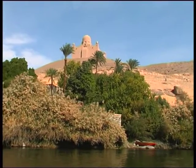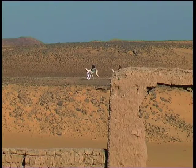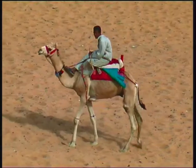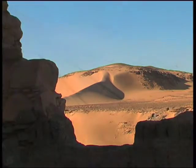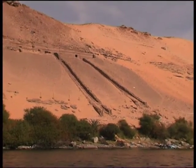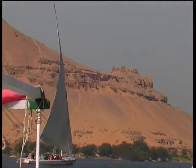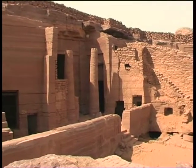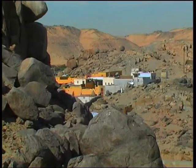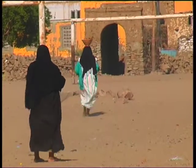Intermittently, where the banks are a little steeper, the desert virtually extends to the water's edge, with typical scenes characteristically including a camel or two. In some parts of the Nile are substantial islands where the unique culture dates back thousands of years.